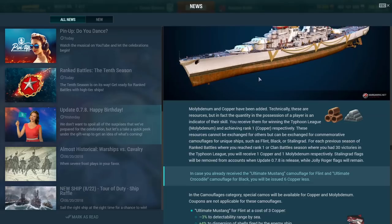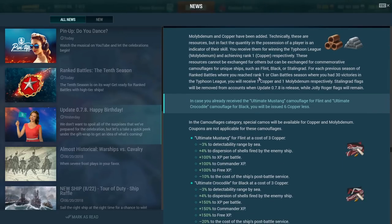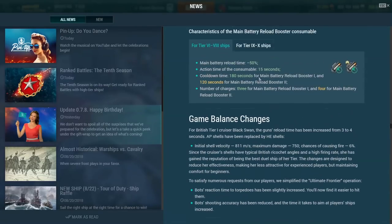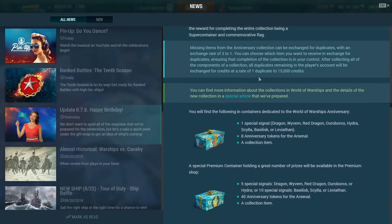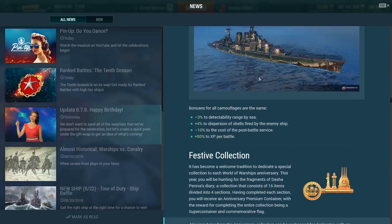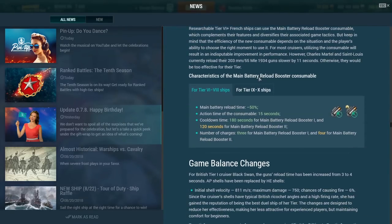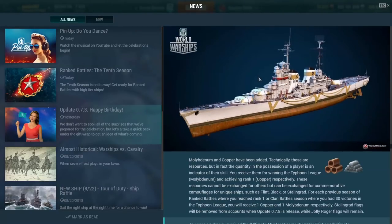I'm probably preaching to the choir because everybody is going to know about it. But did I pass up the captain stuff? No. Ranked, Arsenal.